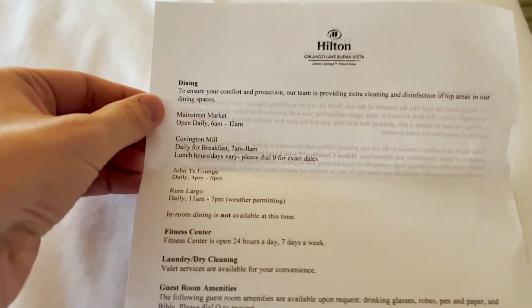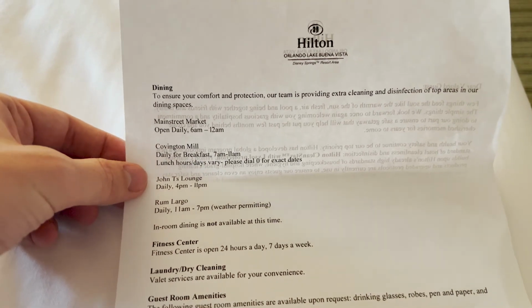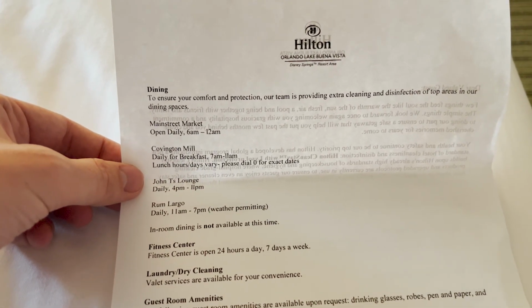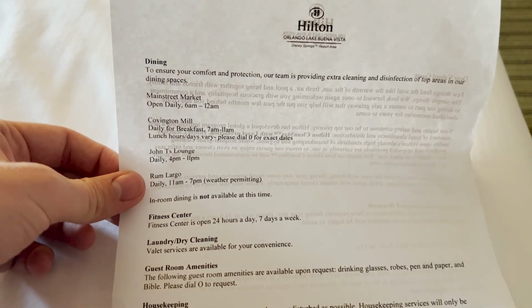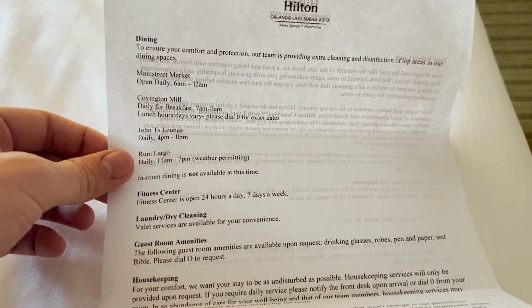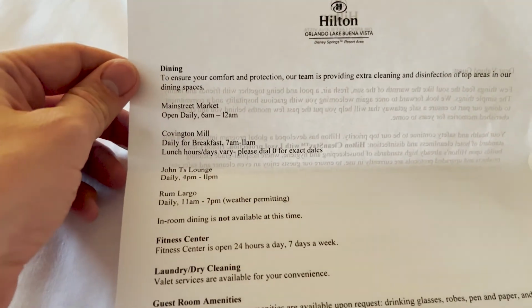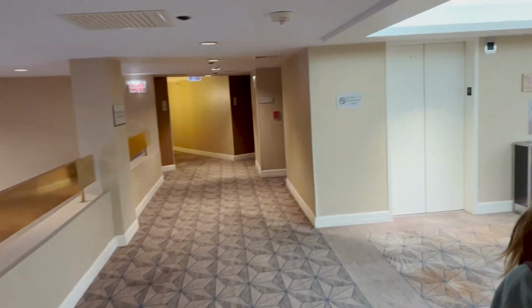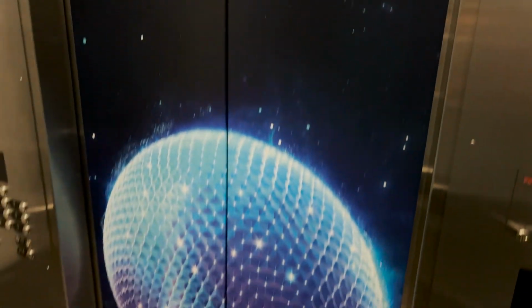On the back of this paper, it shows the dining they have here. So they've got Main Street Market, which is open till midnight, Covington Mill, John T's Lounge, Rum Largo, and room dining is not available at this time. So you've got these other options to choose from. Okay, now we're gonna head back downstairs. And on this elevator door, they've got Epcot.